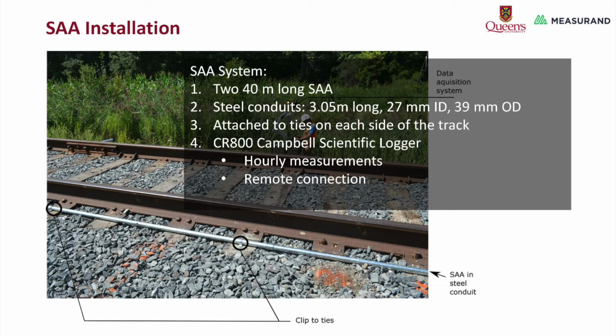As I say, we place them in steel conduits, 3.05 meters long, 39 millimeter outer diameter, simply to protect the sensitive measurement equipment inside, and attach them to the ties. You can see we attach them every third tie using C-clips, and then we monitored them every hour using a Campbell Scientific data logger that was hooked up to a solar panel, enabling us to do this remotely, and then also hooked up to a cell phone modem, which allowed us to gain access to the data every day so that we could continuously update our picture of the displacement profile. That really allowed us, in a way that would not be possible with typical rail vehicle mounted systems or other technologies, to get an ongoing picture of what the settlement bowl development looked like.